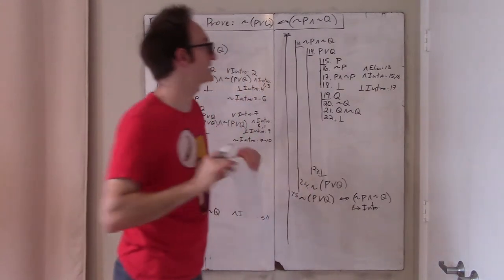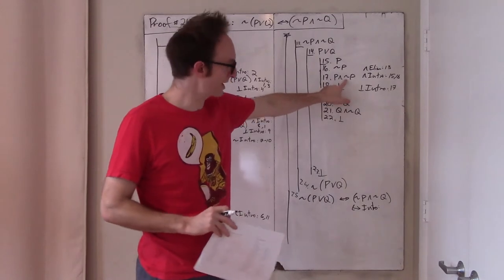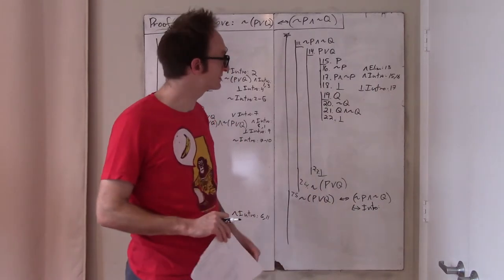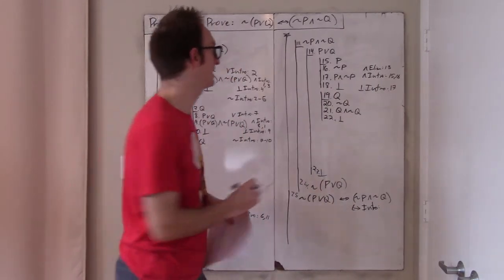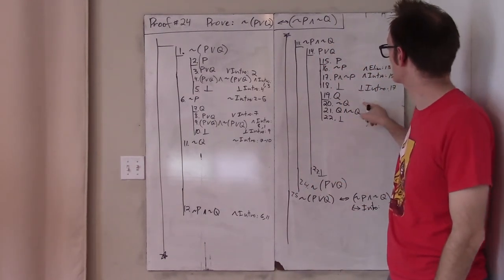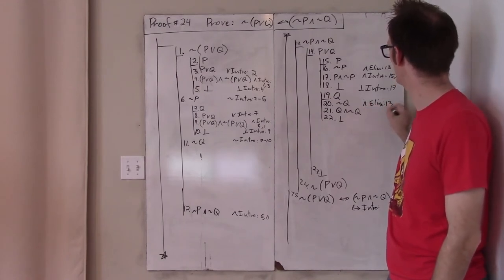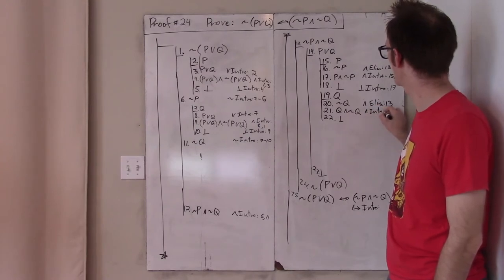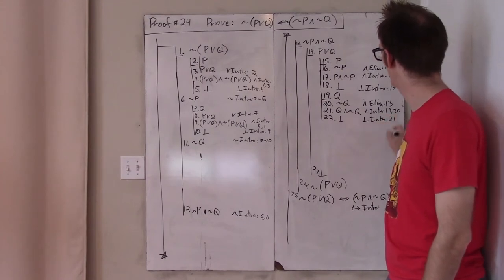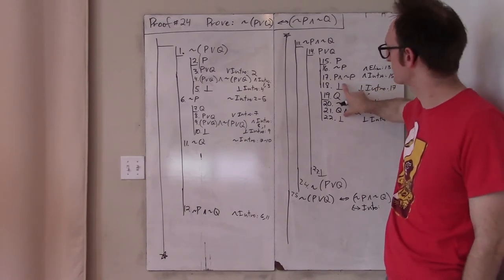And once again, notice how the function of this bottom intro rule is to convert any generic contradiction of the form x and not x into a single symbol, bottom, because what's nice about that is that now when I do my subproof in 19 to 22, where do I get this not Q from? AND elim 13, and AND intro 19 and 20, and bottom intro 21. Well, now these two different contradictions have been converted into a single contradiction.